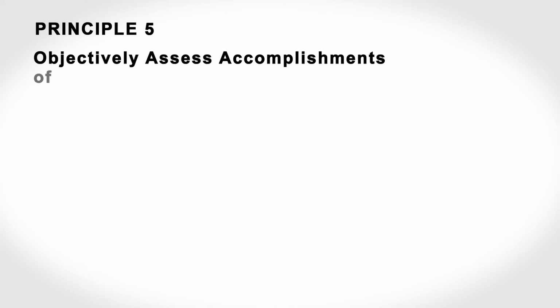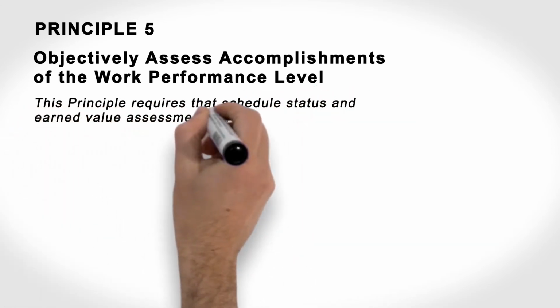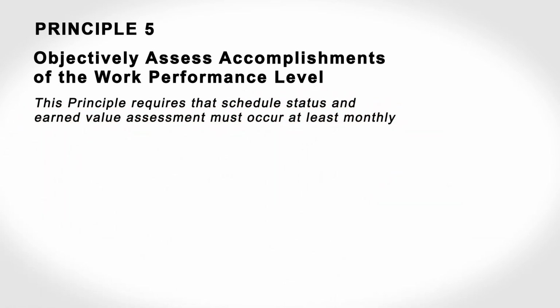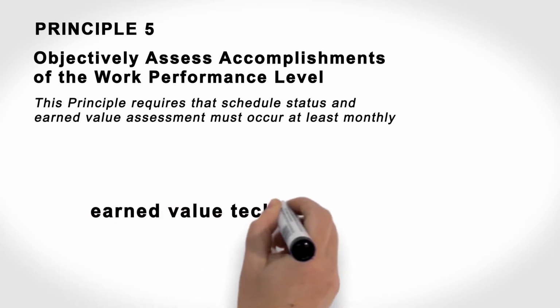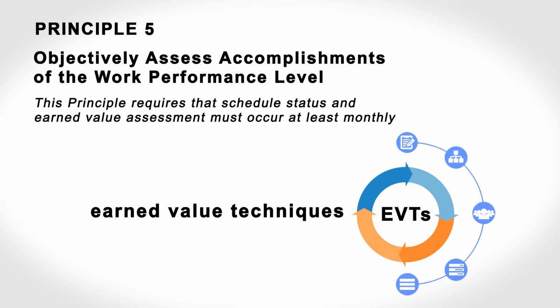This principle requires that schedule status and earned value assessment must occur at least monthly. The allowable earned value techniques are discussed as well as the requirements for the use of each. It is important to remember that good earned value management is based on objective assessment that stems from using the appropriate earned value techniques. Percent complete is highly discouraged by BARDA as it is subjective and will most likely not reflect what work has actually been accomplished.